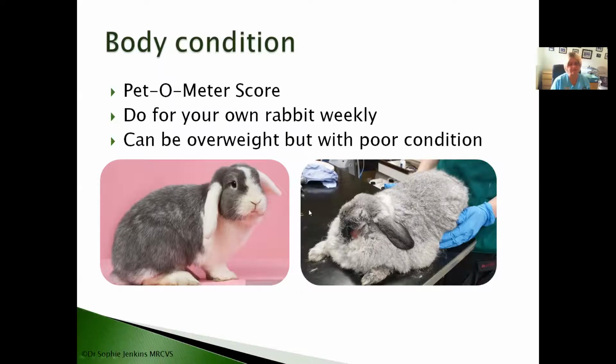Okay, these are both mini lops, and as you can see from this one here, you can see right underneath the rabbit, nice clean visualization underneath there. The rabbit's sort of looking up and looking around, sat on all four legs there. This is also a mini lop, but it has become so obese that it's unable to stand adequately, that you can see underneath the floor there.